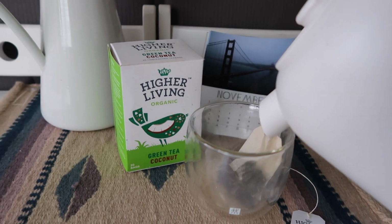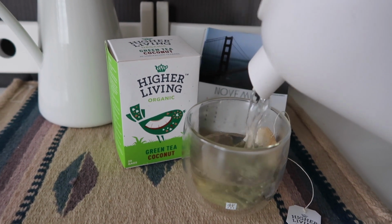First up is actually a tea, and I love tea so much. I usually just drink tea in the evenings, but lately I've been altering my tea and coffee intake in the mornings, and I needed something that had a little bit of caffeine but not too much, and so I found a really nice green tea with coconut flavor from Higher Living that I really enjoy.